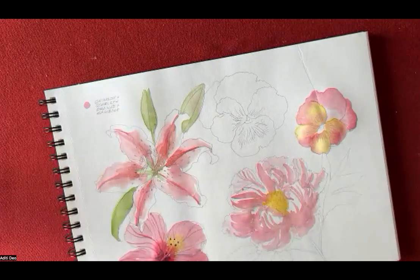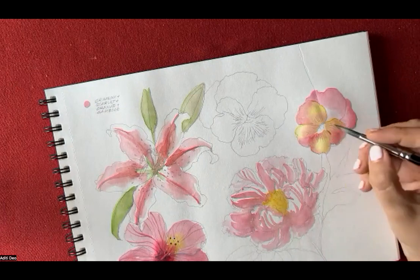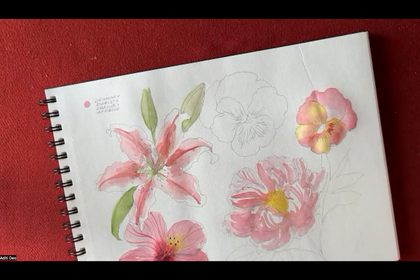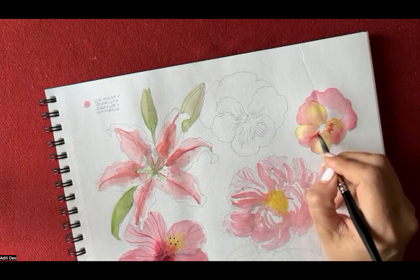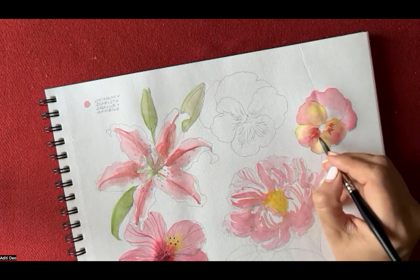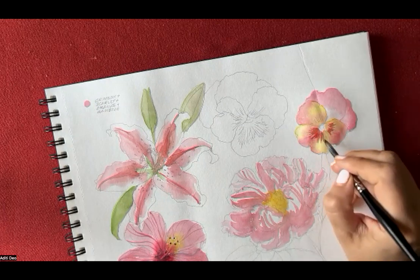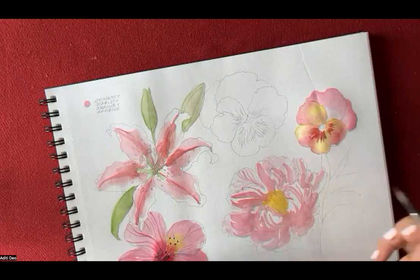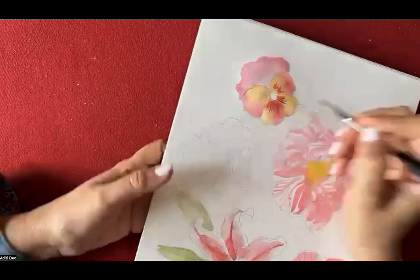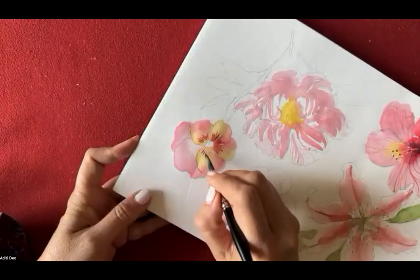Now I'll use a little burnt umber to make some light lines first. Just make sure that they're not all the same kind of line. Some are fat, some are thin, some are long, some short. So this will be the soft base of the texture.